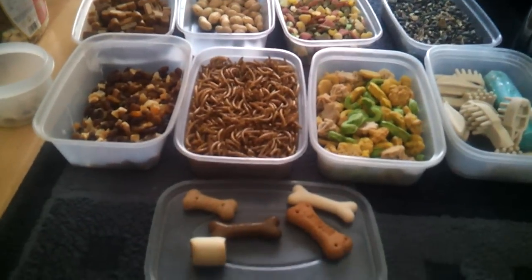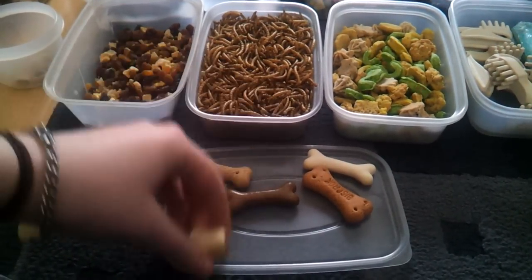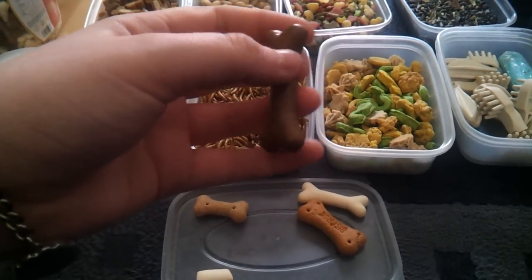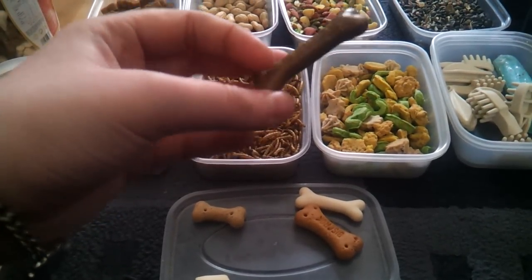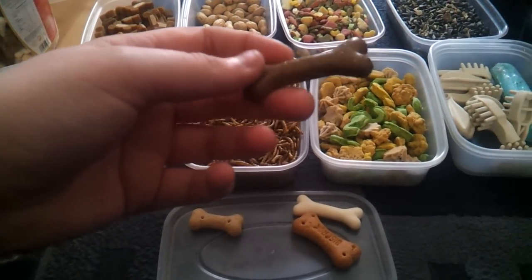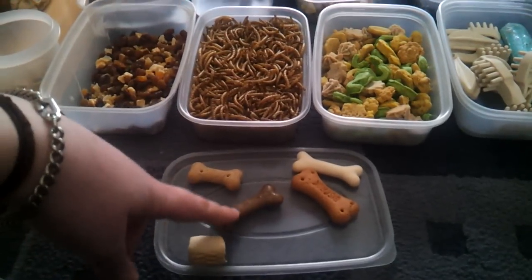Anyway, we'll start off with the dog biscuit treats. So we have some Pedigree Markies, Pedigree Gravy Bones. I did actually buy these for the dogs, and I found out the dogs can't have them because it gives one of them a really upset stomach. So we're not quite sure which dog it is, so we just don't feed it to any of them. So I decided to take a chance and give them to the hamsters, and I've never seen them tuck into a new treat so quick. They adore these. So I can honestly recommend them.